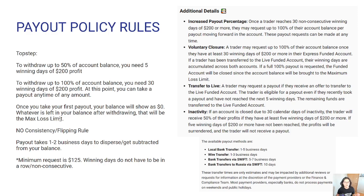Once you do take your first payout, your balance is going to reflect $0. Whatever is left in your balance after withdrawing, that would be your max loss limit. So for example, if you have a $2,000 account balance of profits and you take your first payout of $1,000, that's 50%, then you have $1,000 left in your account. That would mean that that's your max loss limit. Your max loss limit is $1,000, even though your account balance is going to show $0. This is listed on the help center, so make sure you do read it through.